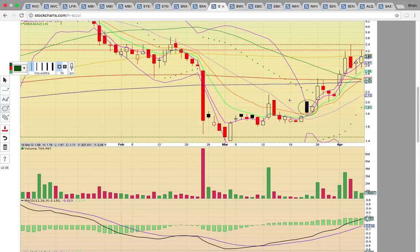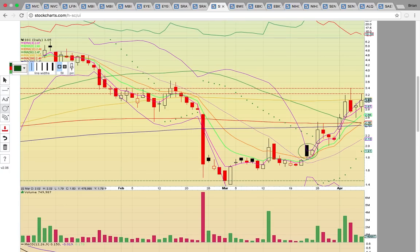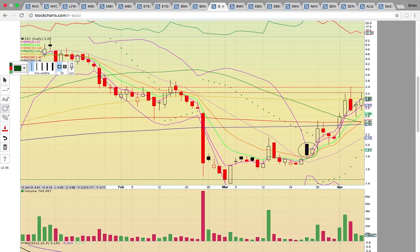We alerted when it closed above that middle Bollinger Band back here on the 22nd of March, and it's held that level. It slowly worked its way above the 300, 200, and 50-day simple moving averages, and now the last 4 candles have been working on that gold line, which is the 100-day simple moving average at 308. So keep an eye on it next week.